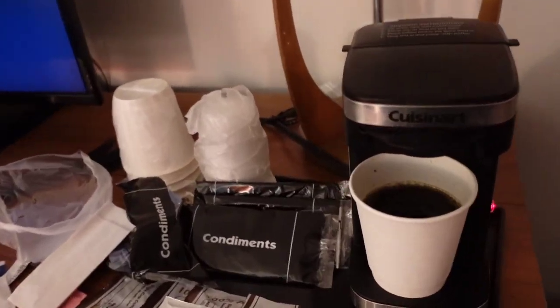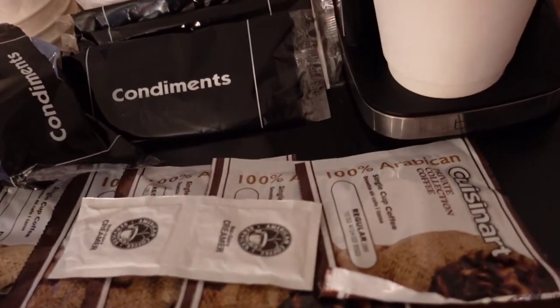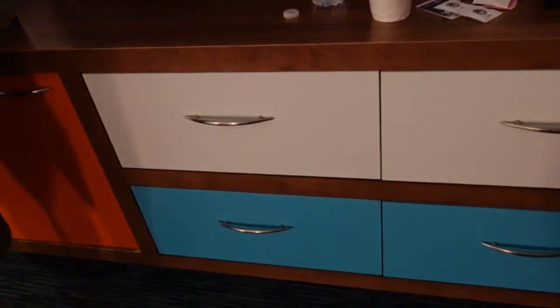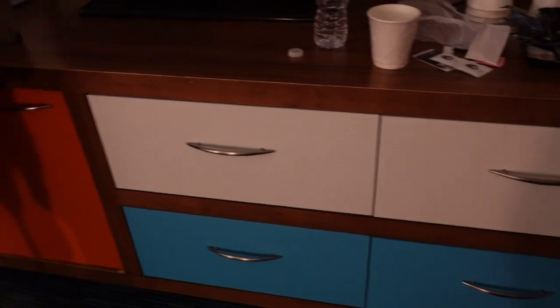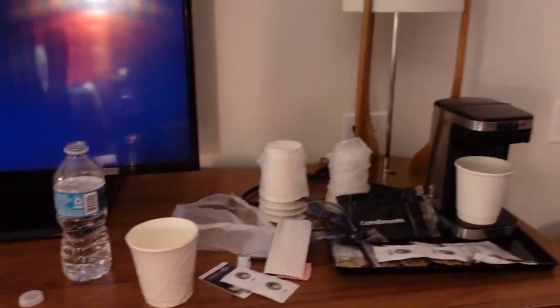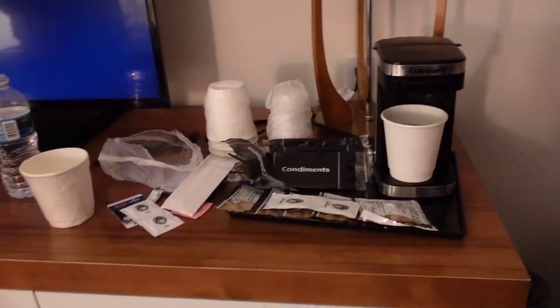All right, so the rooms do come with a coffee maker, and they give you just some packets with condiments. There is drawer space. And that's probably the refrigerator. It's the same standard one that you'd see anywhere else. And then lots of drawer space, depending how much you have packed. TV, we'll check out the channels later.